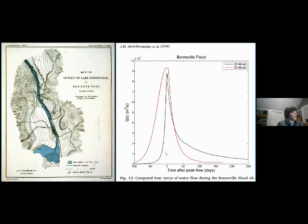This black line is essentially a hydrograph describing the discharge with time. So this is the peak discharge, or this is discharge on this axis, and this is time in days on the x-axis. And as Gilbert described, that overflow at first was low, but then it was a positive feedback process, and then it exponentially increased until it hit the solid rock, and then it decreased more slowly as the lake funneled out through this narrow constriction. So this is kind of the nature of the outflow.